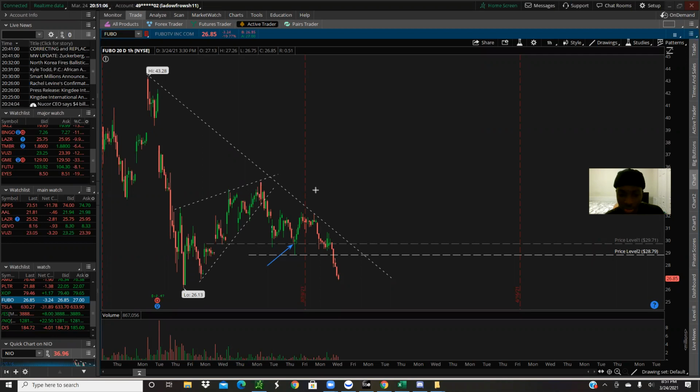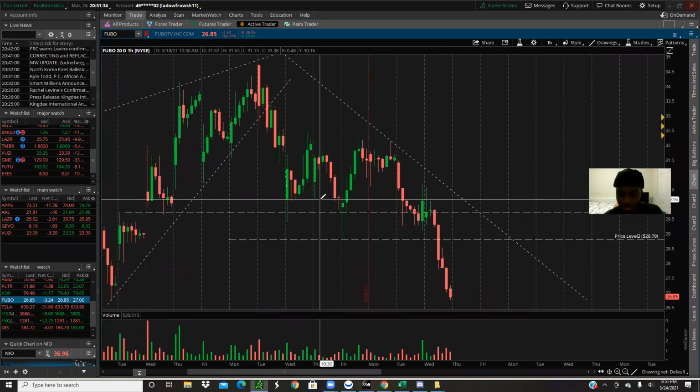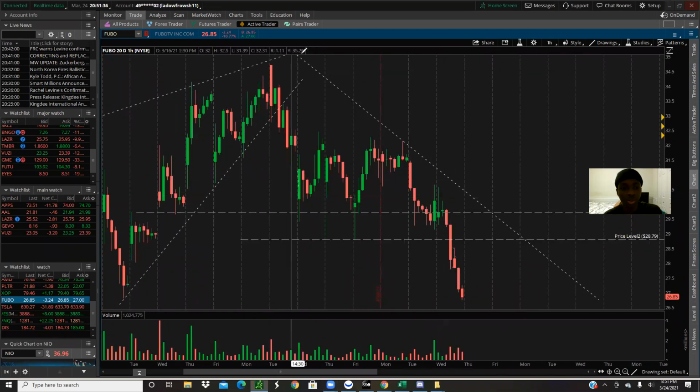So we got a rejection today. Fubo has been downtrending, we know that, and I saw this beautiful wedge right here. This was just bread and butter trading: a beautiful wedge and a consolidation right below the wedge. I was watching this for the breakout or the breakdown. We got a breakdown today, and my trade was right around here.